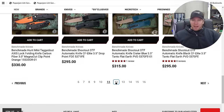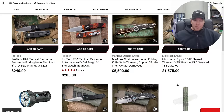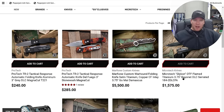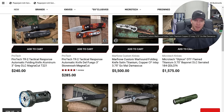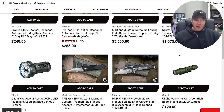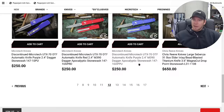Nothing from Benchmade right now is incredibly interesting. That's cool if it wasn't serrated on one side. That Glycon. I always look for those Glycons. Man, that is absolutely wild. Marfione Custom Warhound Folding Knife, Satin Titanium, Copper Carbon Fiber Inlay. That's the Matrix, pre-owned, $325. Not a terrible price. Let's keep going here.